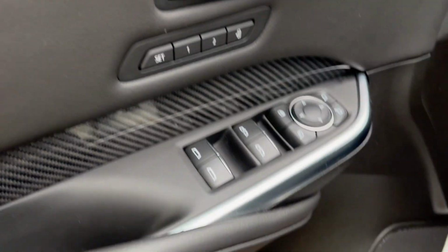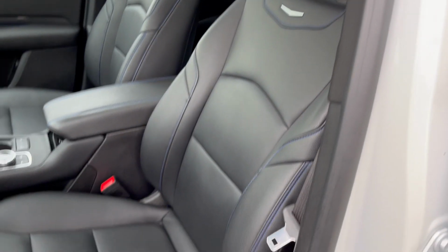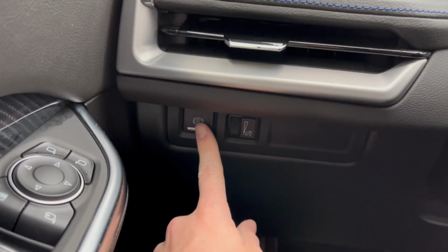We have memory seating, powered windows and mirrors, nice carbon fiber trim, and our liftgate controls down below. Taking a look at these seats, down to the bottom left, we have the power seating, lumbar and massaging seats, and we can hop inside. Just to the left, you'll find the power park brake.